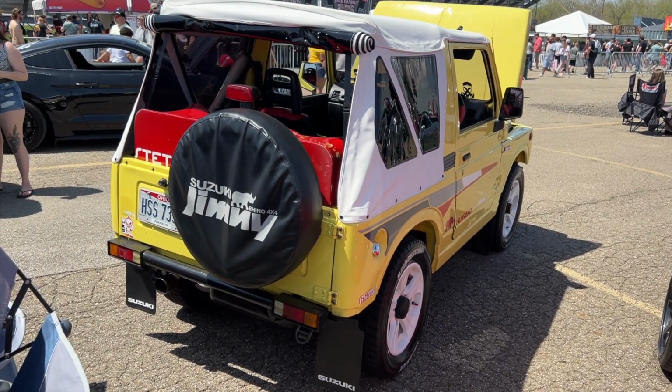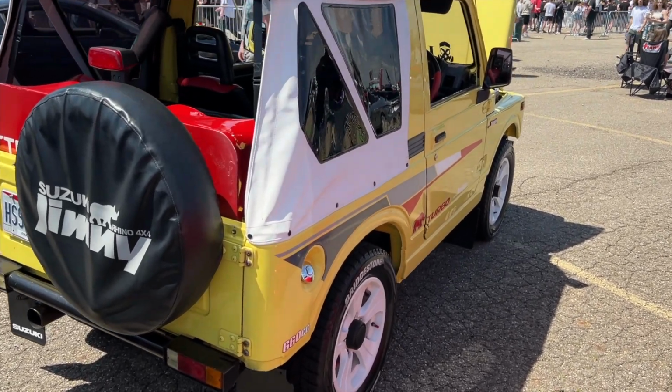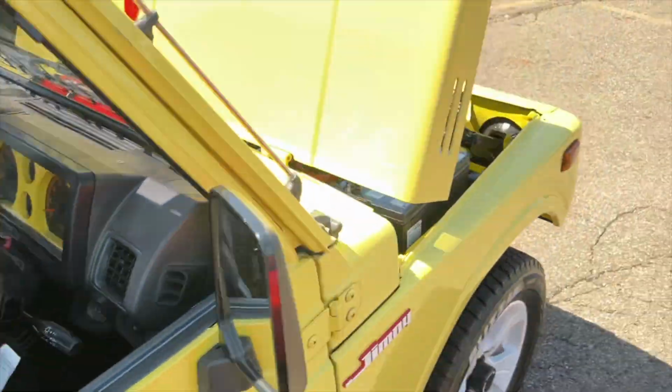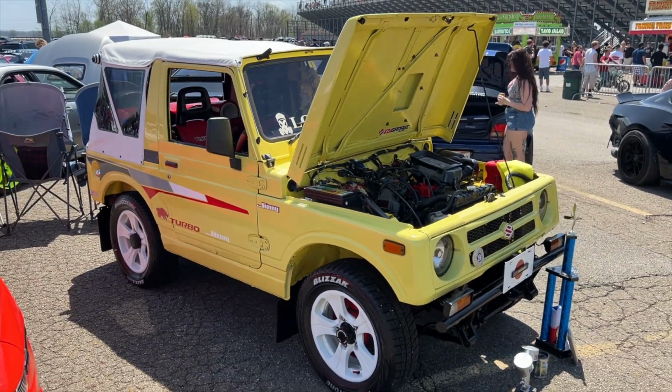All right, we're coming off the back of this Toyota MR2, and we found this Jimmy, the Suzuki Jimmy. I kind of forgot Suzuki made a Jimmy. I know the GMC had a Jimmy for a while, but Suzuki made one, and it's right-hand drive. And it's like super bright yellow, and it gets more and more yellow as we get more of it.